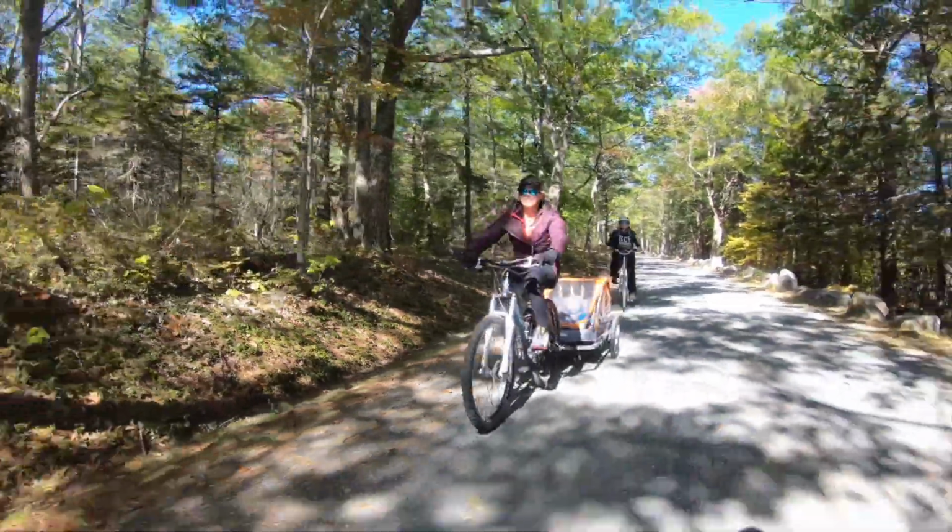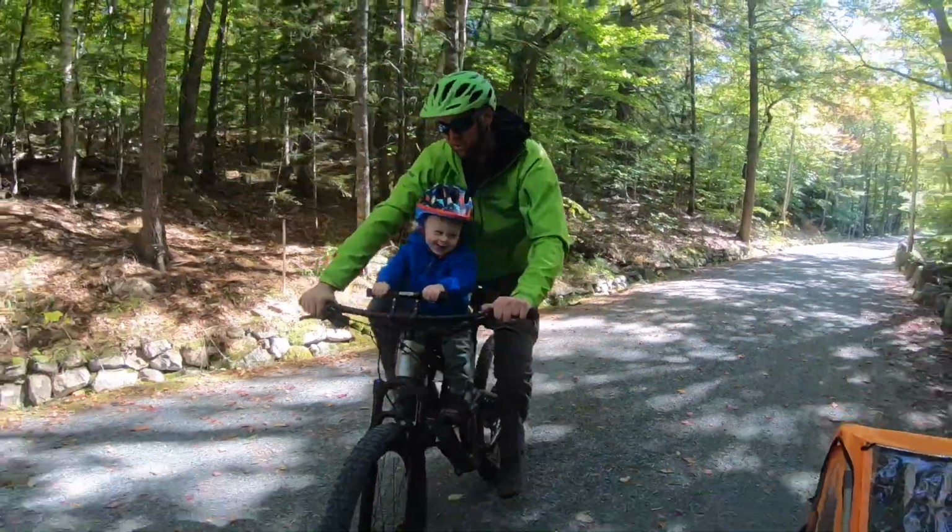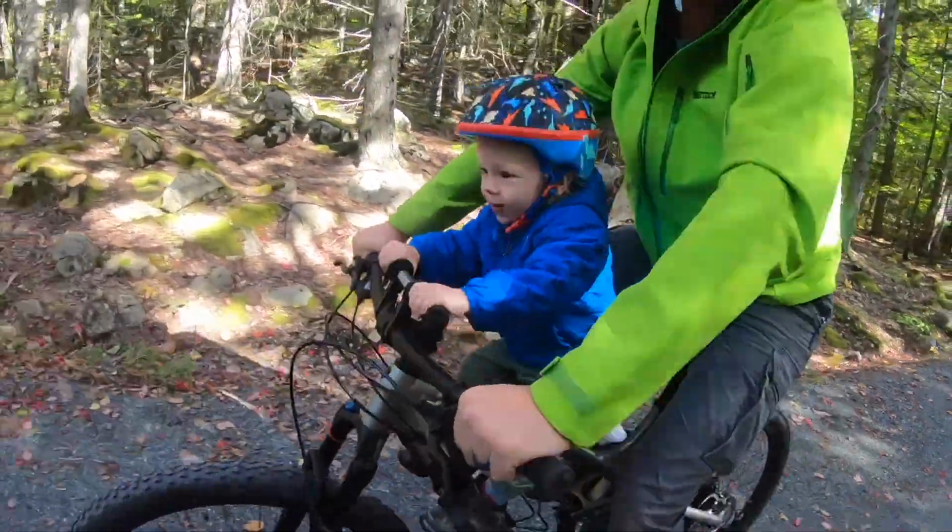And so, having the seat, we now can all ride as a family together, and it's such a cool experience because we're all out there having a good time, enjoying the outdoors. And he has so much fun.